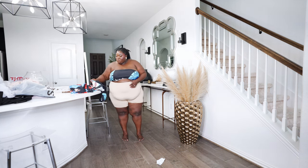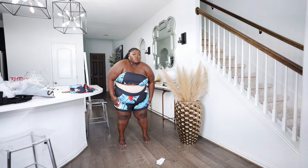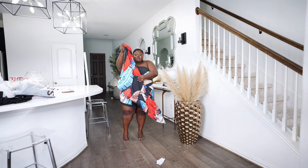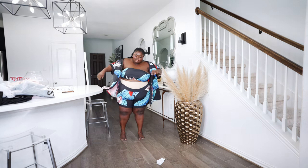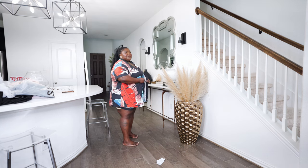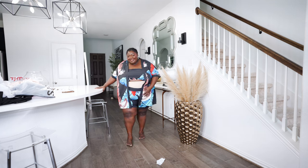Maybe a little too big for me because it's kind of coming down. Oh, wow. Okay. I don't own anything like this in my closet. So this is actually cute.